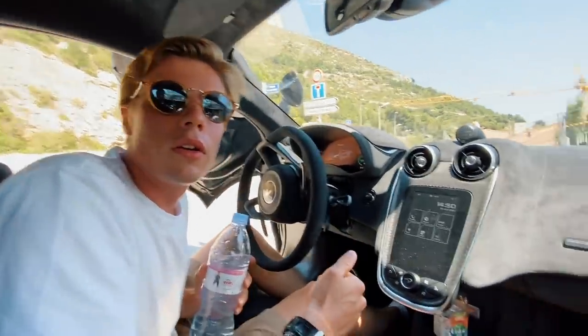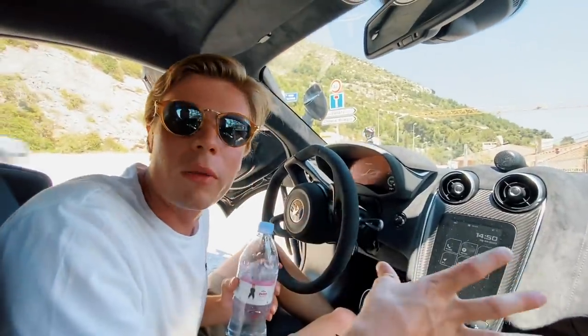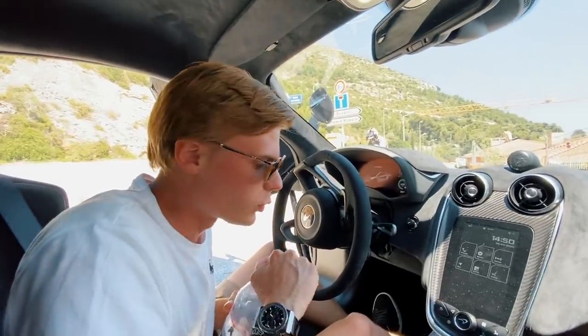Yeah, and no aircon. So when you get the car, there's no aircon. But there's the screen for it and the things for it. They just don't activate it, basically. They don't put it in. So this one, thank God, has it.